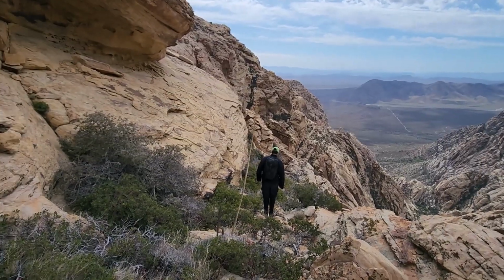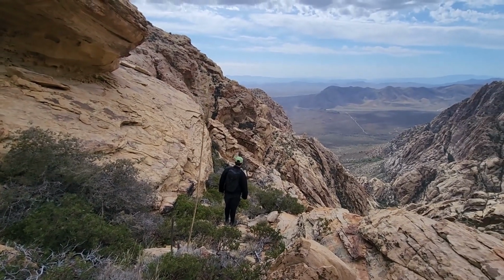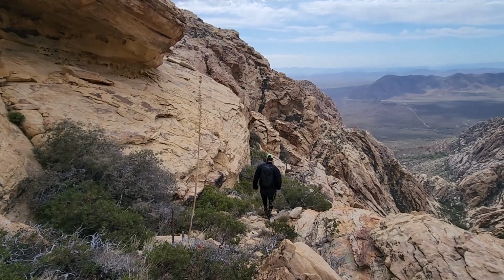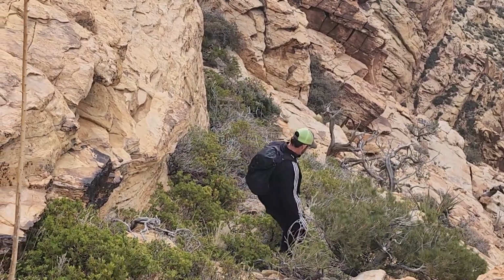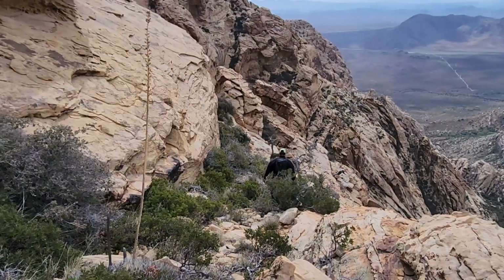Okay, and this is what we're looking at ahead, which to me looks a little scary because I'm looking over to my right, but John says don't look too far ahead. So I'm going to take that advice.